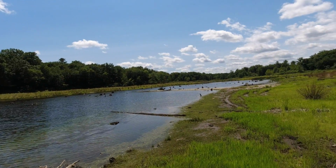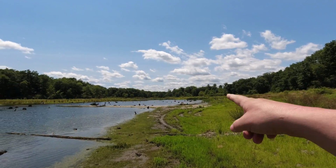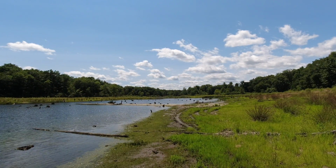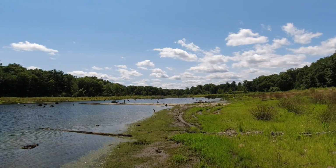But now we are gonna cover some ground, and we're gonna head over towards the far corner of the lake, directly across where the old channel was exposed when they did drain the lake. We'll check that out next.